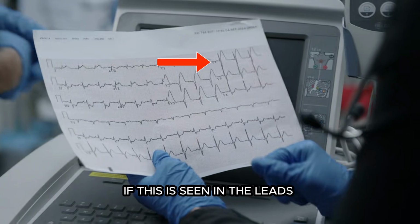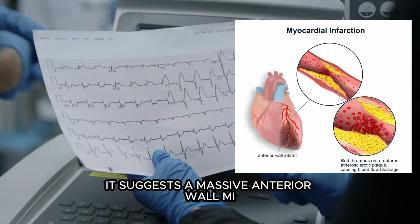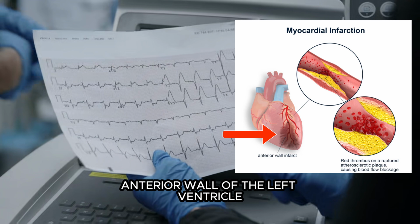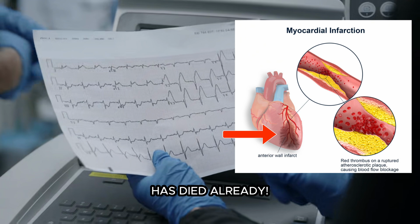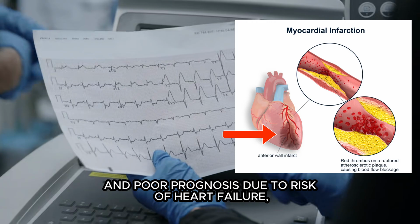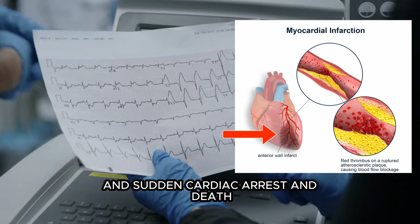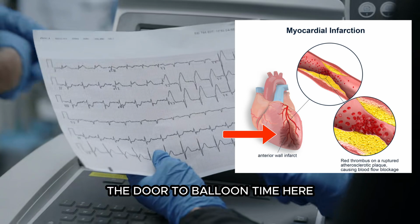If this is seen in the leads V2, V3, and V4, which are anterior leads, it suggests a massive anterior wall MI, which means a large portion of the anterior wall of the left ventricle has died already. So, such type of massive myocardial infarction would naturally be associated with high mortality and poor prognosis due to risk of heart failure, arrhythmias, and sudden cardiac arrest and death if not treated rapidly. The door to balloon time here has to be as short as possible.